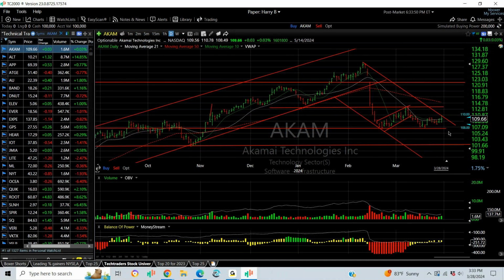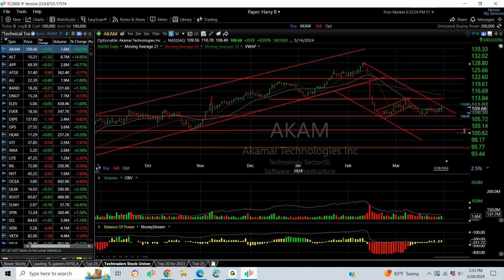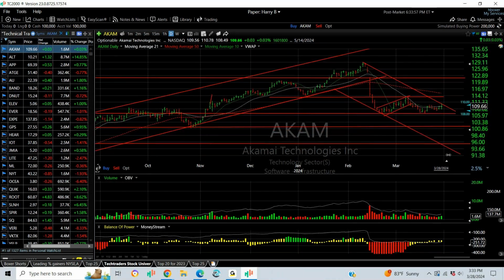But once we get below 107, I think the stock starts to cascade lower to 101 and possibly down in the mid 90s, even low 90s.